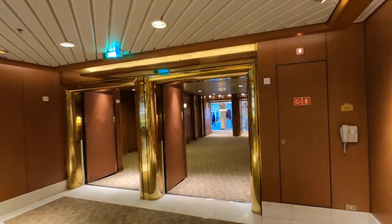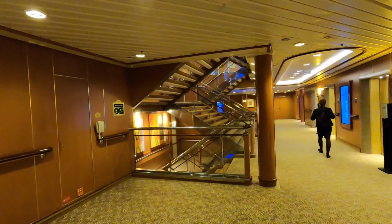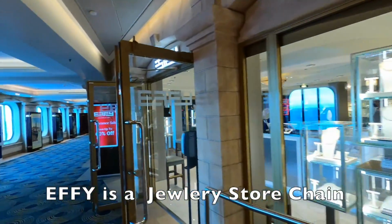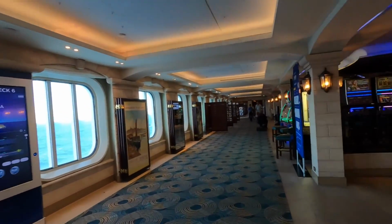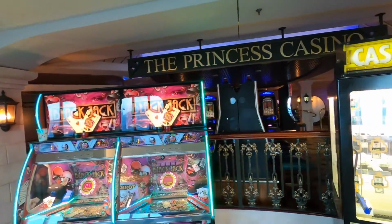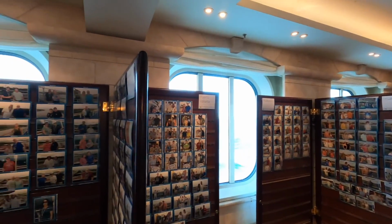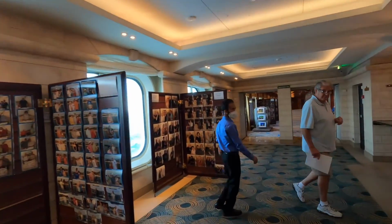We're on deck 6, walking aft. Here's the stairs we just came out of and the forward bank of elevators. We're going to continue through the fire doors on deck 6 and walk past the EFFY store. Here's your internet customer service. And I cannot film it, but this is the casino, the Princess Casino. Princess Casino Bar. And on the window side of the casino bar is where your photographs are displayed for your purchase.